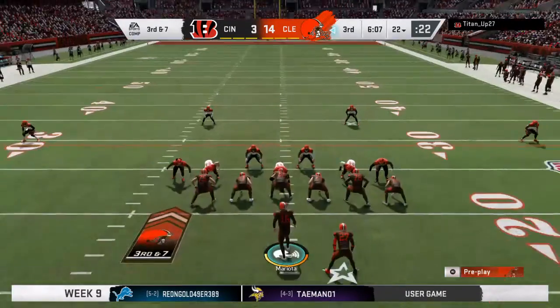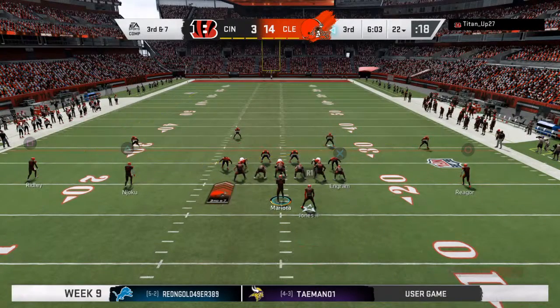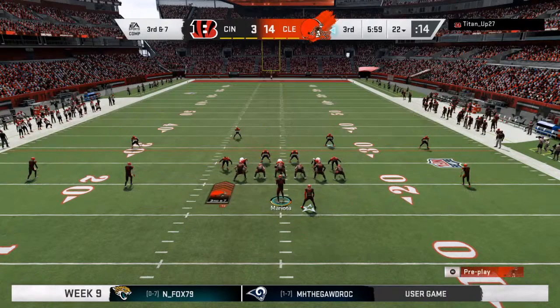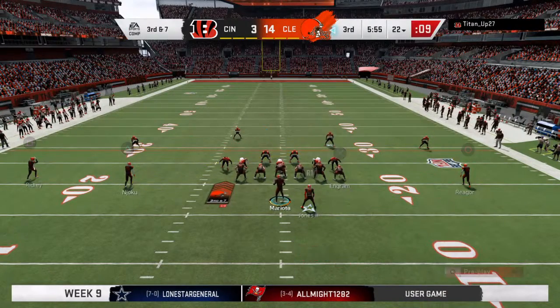Bandit. Bandit. 57's the mic. 57's the mic. It's our field. One. Orbit. Hey, check Mike 57. Mike 57. Hey, watch his slant. Watch his slant.